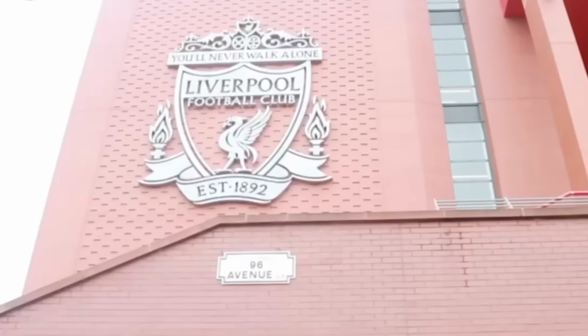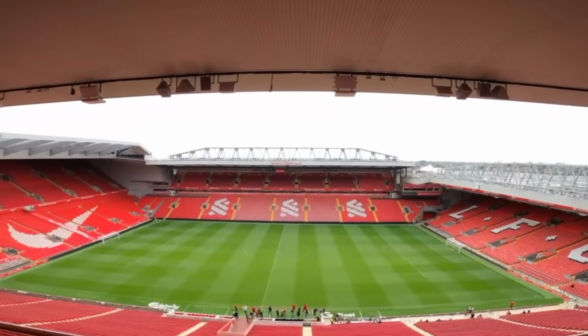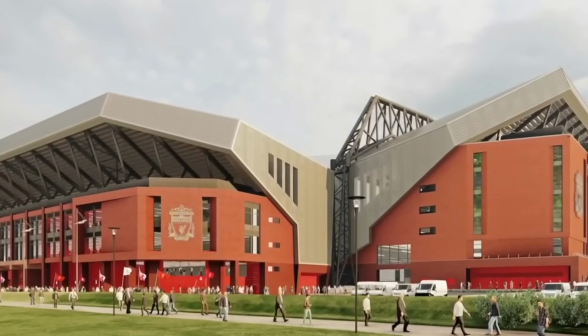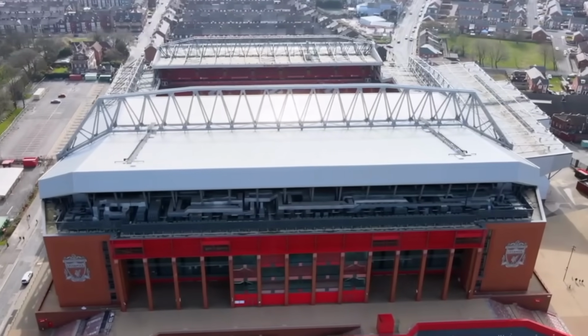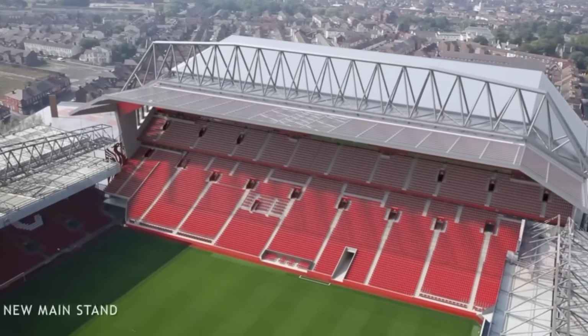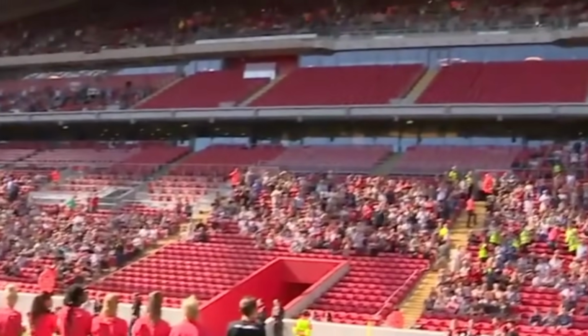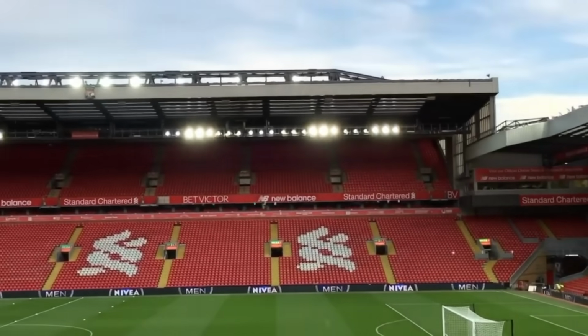The numbers tell the story of this ambition. By adding an additional 8,500 seats, Anfield's redevelopment saw it become one of the largest stadiums in the UK, with an overall capacity of 54,000. But the real innovation was in the design. The new main stand rises to 135 feet. That's roughly equivalent to a 13-story building. It features 3 tiers, with the upper tier alone holding 4,500 supporters. The middle tier, reserved for hospitality, adds another 2,000 seats, while the lower tier accommodates 2,000 more fans.